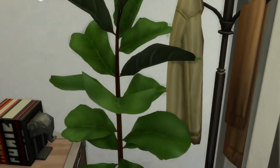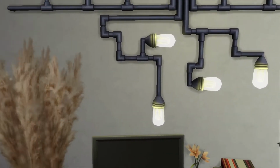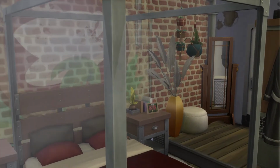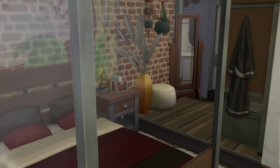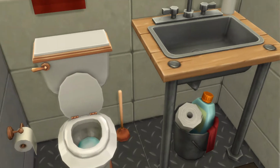So we went through the other door. Come on, calm down, baby. Very cool. So that's the master bedroom right there. I have to go through this door, and you get the master bathroom, without a shower. Nope, you get a shower.